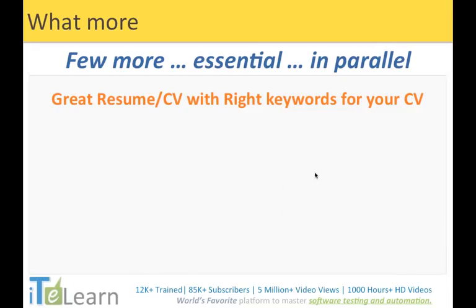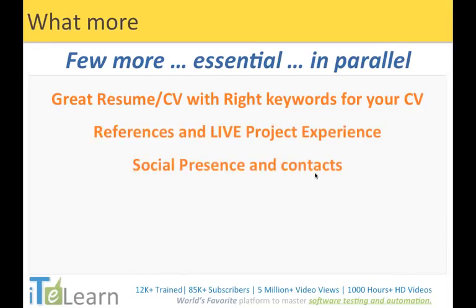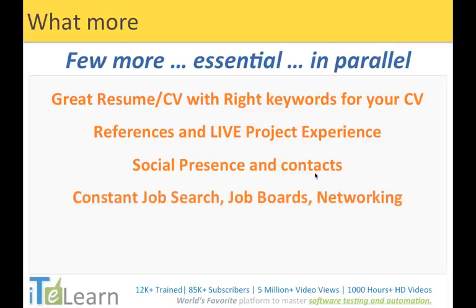Okay. Then what else? You need to make sure that you build your references and live project experience, because that is what will go into your CV, correct? And that is what you need to keep mentioning. You need to create some social presence on LinkedIn, on Facebook. You need to start connecting with some of your contacts, people that you're working with in the live projects, and people that you believe are already in the industry and in the kind of companies and roles that you dream to be in.